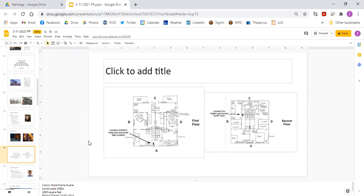The important things to note here: this is the first floor drawing, side A. This is where the civilian that was trapped and died in the fire was found, right inside the front door. This is the second floor drawing, and this is where the firefighter was trapped and where they died. It didn't say this in the report, but it sounded to me like they initiated a rapid intervention and went in through the bedroom window, because this is the bedroom, and that's where they were found, right outside of the bedroom in the hallway.